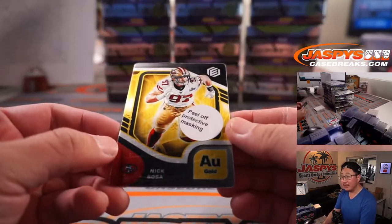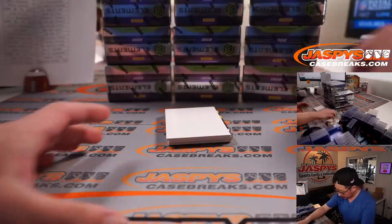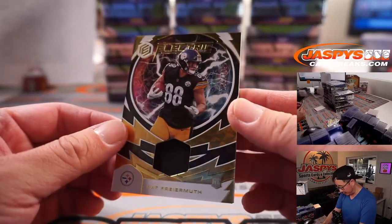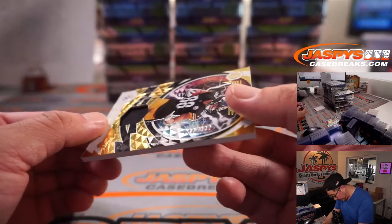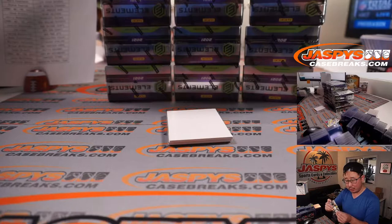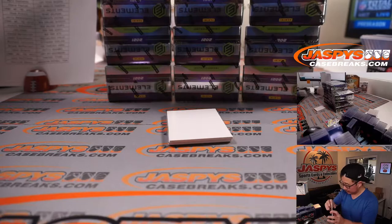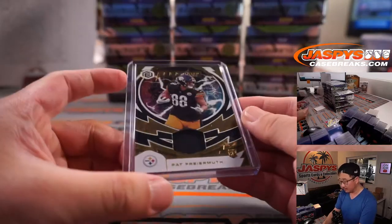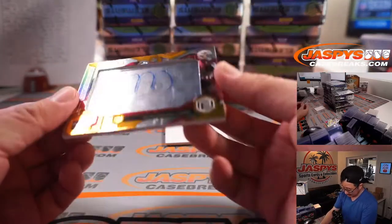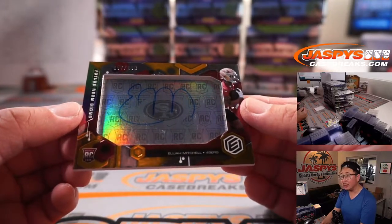All right, Nick Bosa to 250. Then we've got Electric Relic, Pat Freiermuth. That is 146 out of 199. Nice big relic there for Michael Gallucci and his Steelers. We got an autograph, 57 out of 199. Future Neon Signs, that's Elijah Mitchell for the Niners.